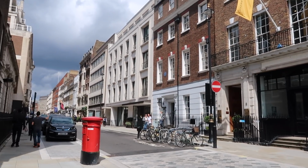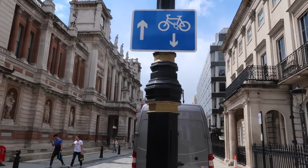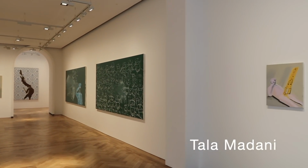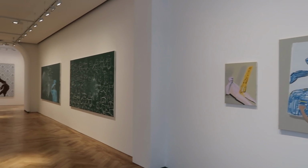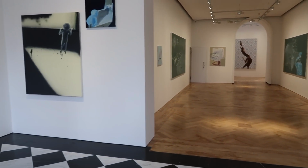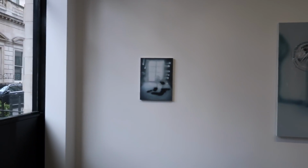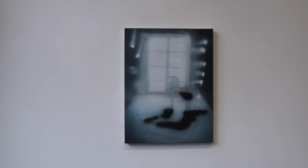The next stop is right down the street on Savile Row, and it is Pilar Corrias' new gallery space. So they have an original space in Fitzrovia that I have taken you to before in videos, and they just opened this one this year. This is the first exhibit that is shown in this beautiful new space, and this is an exhibit by the artist Tala Madani. And it's titled Chalkmark, which is a series of works that explores the themes of education and instructions.